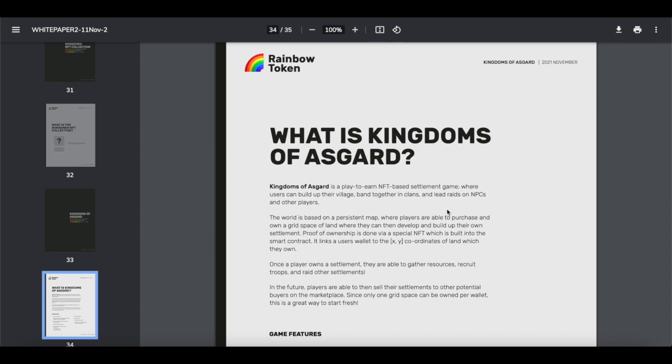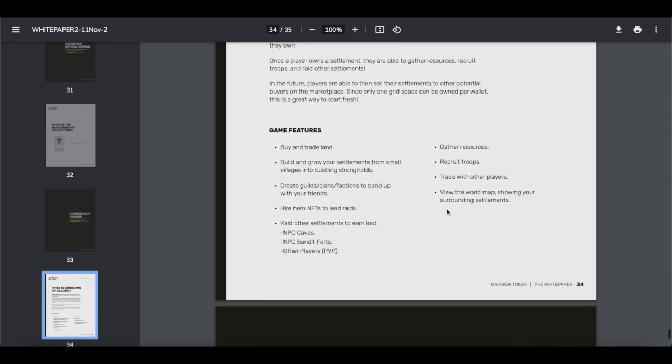So once a player owns a settlement, they're able to gather resources, recruit troops, and raid other settlements. In the future, players will be able to sell their settlements to other potential buyers on the marketplace. Since only one grid space can be owned per wallet, this is a great way to start fresh. It's absolutely genius, to be honest.